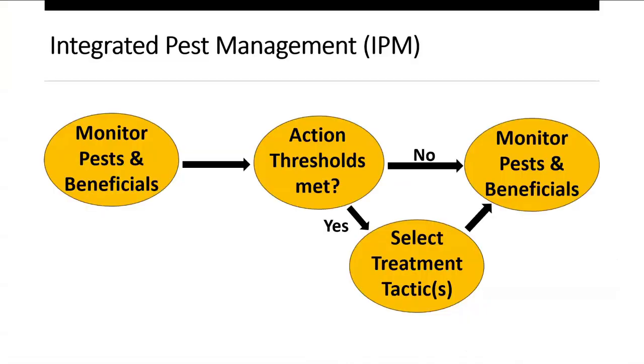All right, so with those terms defined, we're going to jump into integrated pest management as a concept. So when I think about integrated pest management, this is the general idea that I think about. Integrated pest management is often referred to as a systems-based approach to pest management. The idea of systems-based pest management is that you're taking into account the entire ecosystem, even if that's an indoor ecosystem or a really highly managed greenhouse ecosystem. You're taking into account all the different facets of that system when you're considering how best to manage a pest.